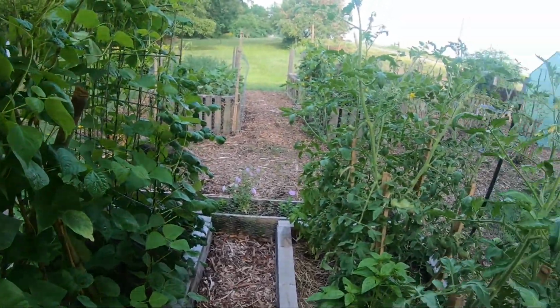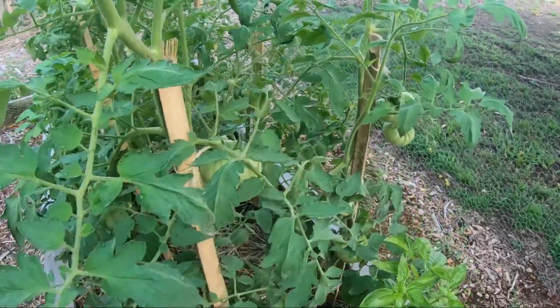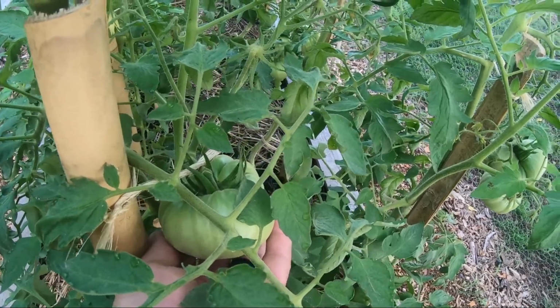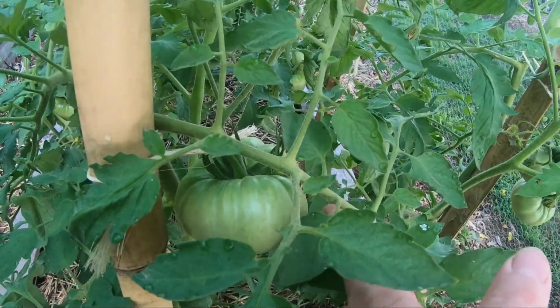So let's move on to this top bed. These are the beefsteak tomatoes, and you can see that guy's about as big as the palm of my hand. He's a good sized tomato. I say that and put a leaf right in the camera.